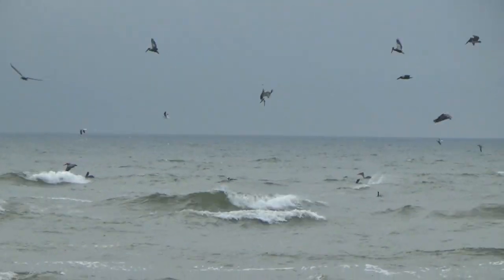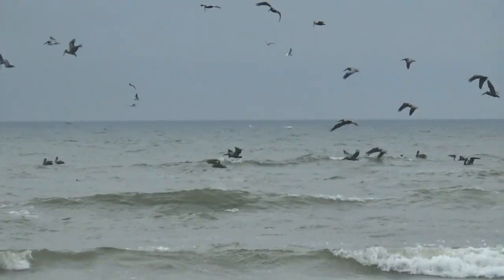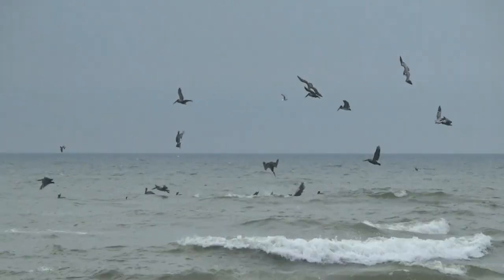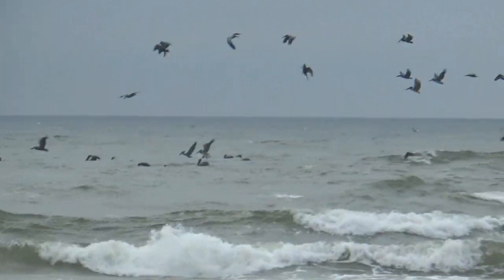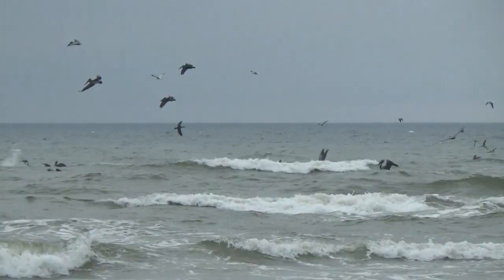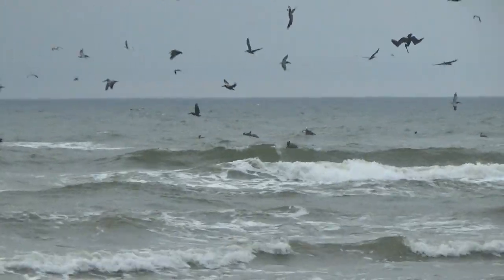And we're able to sit here at the edge, we're sitting outside in our sweat clothes because it was cold, having our coffee, eating our breakfast, watching these birds out there fishing. That was just so cool. This has been so much fun, and we wouldn't trade it for anything.